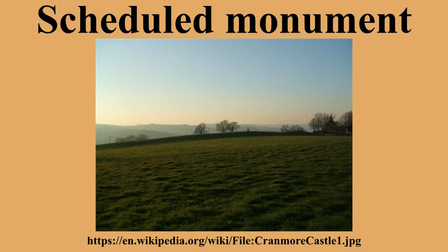Northern Ireland. Examples of scheduled monuments in Northern Ireland as designated by the Northern Ireland Environment Agency: Drumbo Round Tower, County Down; Dunluce Castle, County Antrim; King's Stables, County Armagh; Loughbrickland Crannog, County Down.